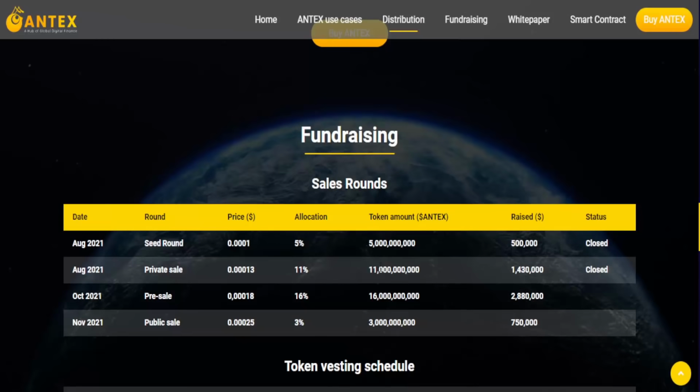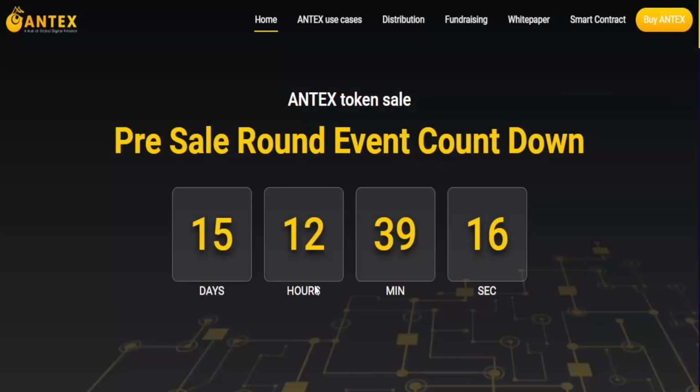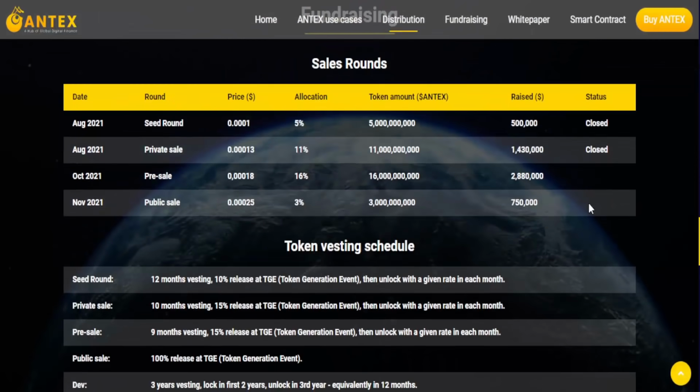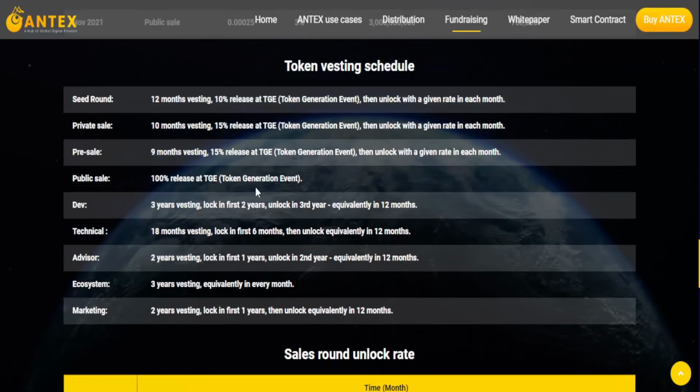And here we've got the rounds of the sale. Here we've got the ones that are done and closed, but there is one coming in October. As you can see, it is a pre-sale, and here we've got the time when it will start. I think that's pretty cool. All the information about it is here, so everything is clear. Here we've got the schedules, all the technical things and all the stuff.